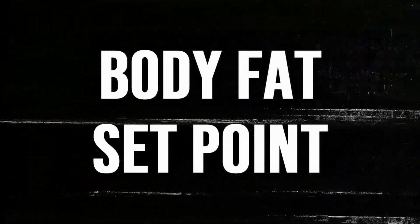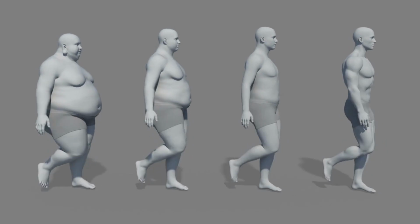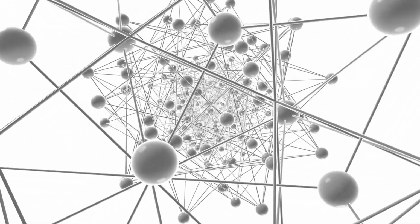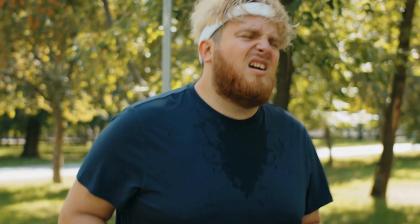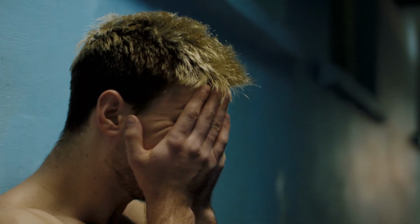So without question, the biggest challenge of losing weight is your body has what's called a body fat set point. This is the amount of body fat your body's kind of used to. As you get too far below your body fat set point, this triggers a self-defense mechanism against fat loss, basically as a self-preservation tactic. So your body's going to do everything it can to not only get you to stop losing weight, but get you to gain the weight back. So your hormones get all messed up, your hunger skyrockets, your energy levels plummet, you find yourself getting easily agitated, and just overall feel like crap.